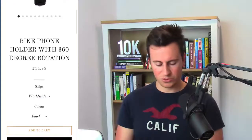Product name now, bike phone holder with 360-degree rotation, is very basic. If somebody came onto your store and found this product but then wanted to find it elsewhere, because of what it's named, it's going to be pretty easy to find elsewhere. One little tip or trick you can integrate to reduce the amount of people who will find it elsewhere is to give it some kind of unique name. Unique to your store. So if they were to copy and paste the name into Google or Amazon, there'll be no other products that show up. It's just one little thing you can do to stop that from happening.